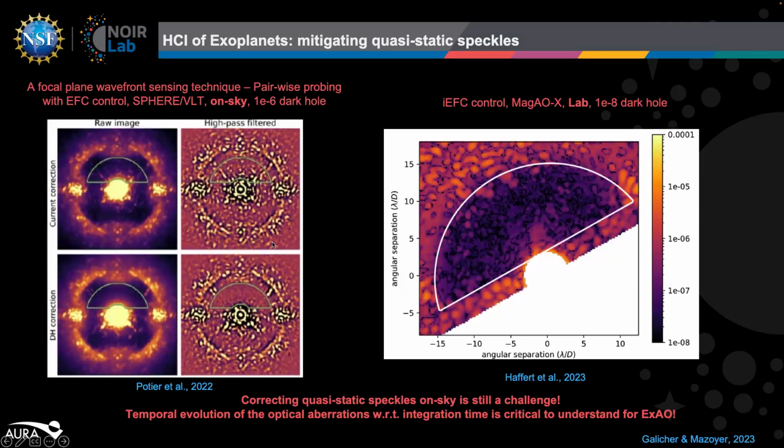Okay, so I'm just going to repeat myself: we really need to correct quasi-static speckles on sky, and that's one of the problems. And that is the reason why we can't get deeper contrast at small angles, because we have a lot of scattered starlight.